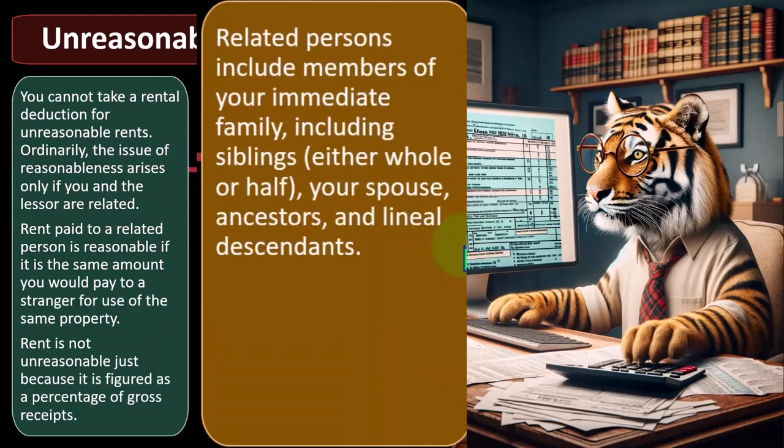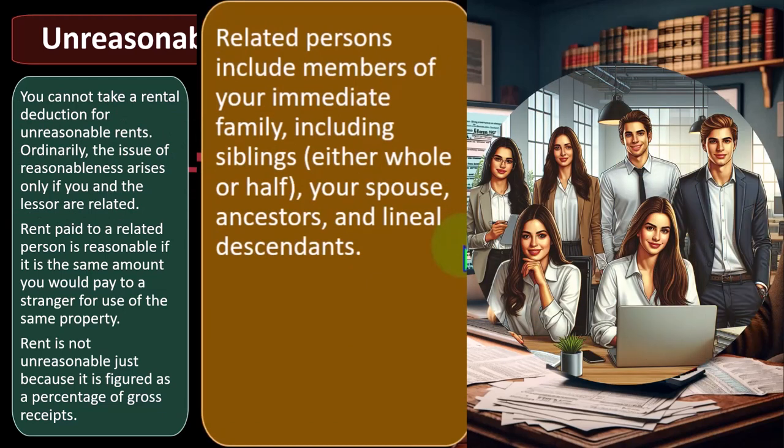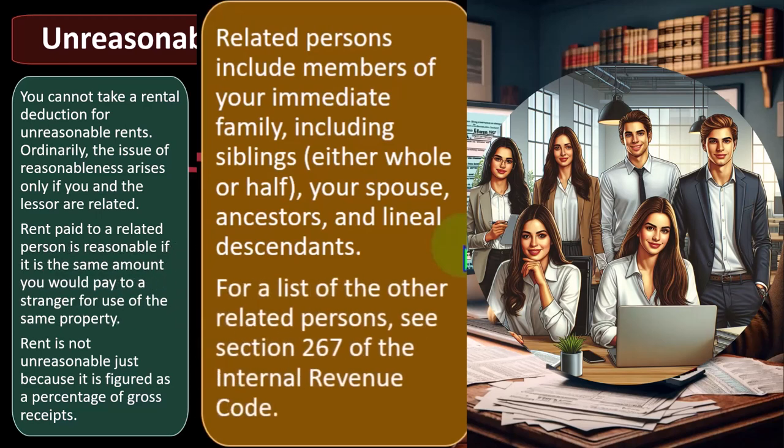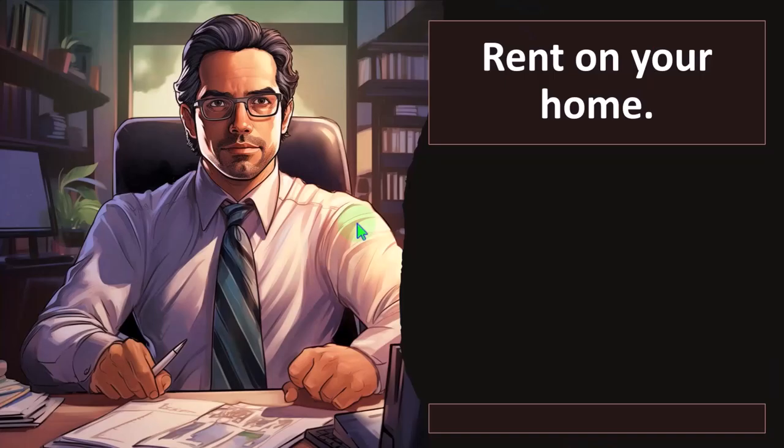All right, related persons include members of your immediate family, including siblings, either whole or half, your spouse, ancestors, and lineal descendants. For a list of other related persons, see Section 267 of the Internal Revenue Code.